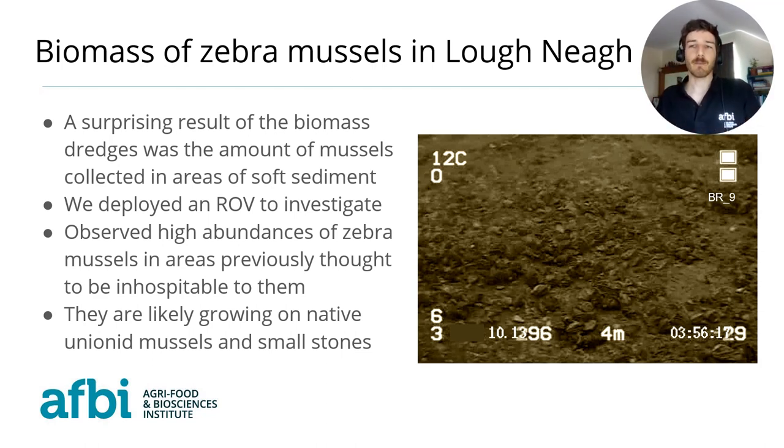So you can get this ongoing expansion of zebra mussels in areas where you wouldn't necessarily expect them to be. And as these aggregations aren't really attached to the loch bed, they are attached to small stones or mussels or something like that, they're almost floating on the surface of the sand or the mud. So what can happen is during periods of high wave action, so when it's very windy, and Loch Neagh has a very large fetch and is quite prone to strong wave action on the surface, these aggregations can become dislodged from the sediment and washed away.